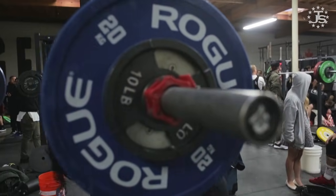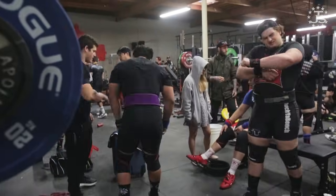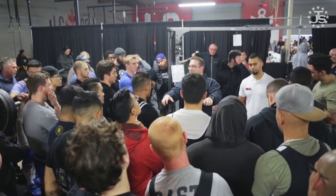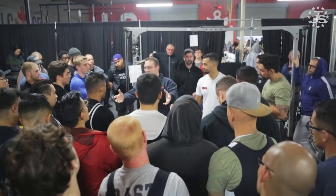And that's going to be the next thing we want to talk about, the rules and commands at a powerlifting meet. The commands and rules for a powerlifting meet are pretty simple, and hopefully at the meet you're at, they're going to have a rules briefing about 15 to 30 minutes before the meet actually begins. Go to the rules meeting. Pay attention. If you're confused, ask them questions.